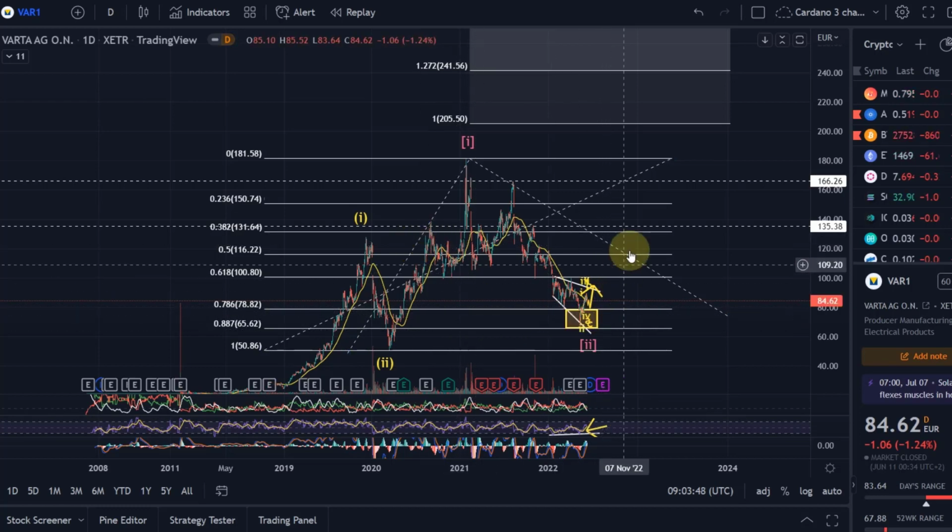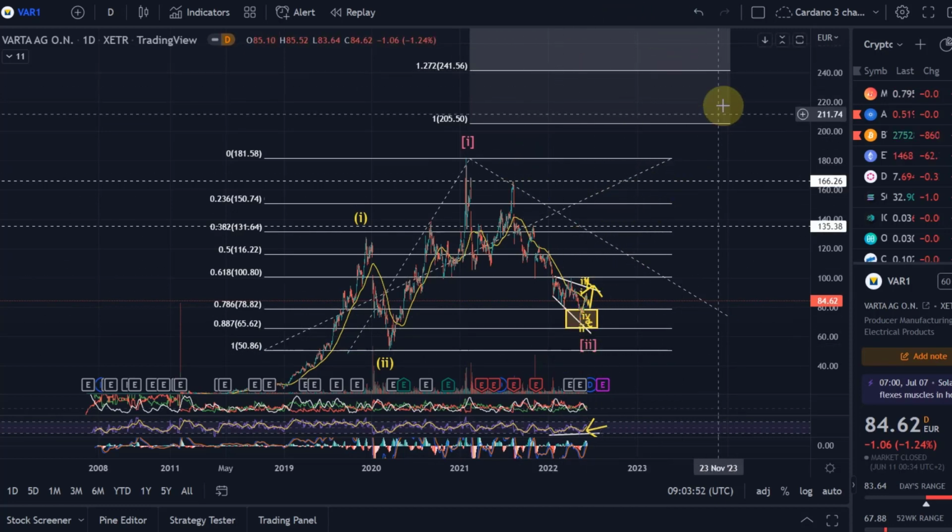And bear in mind, the next larger wave up, also that wave 3 that we're going to see to the upside, is not going to be done in just one straight line. There will be ups and downs, it will get a bit messy, and so on.